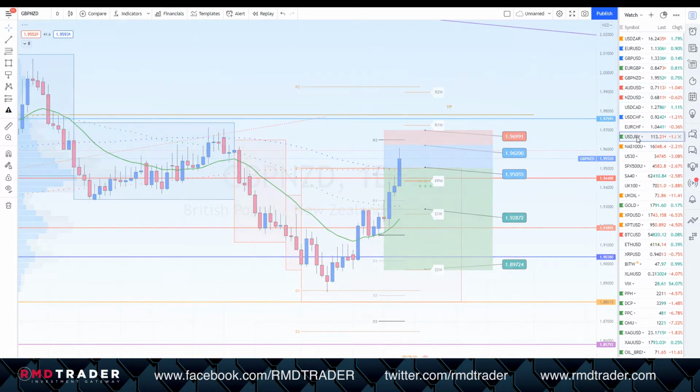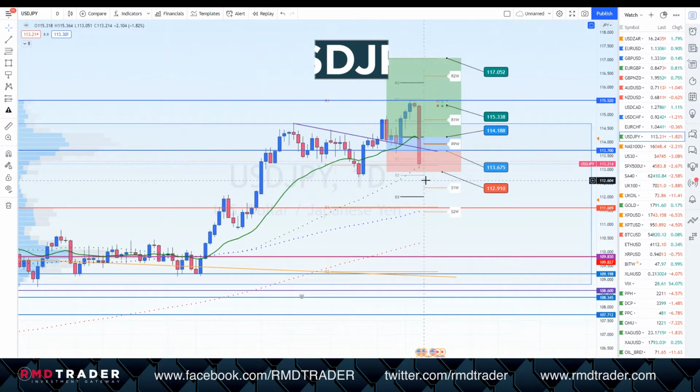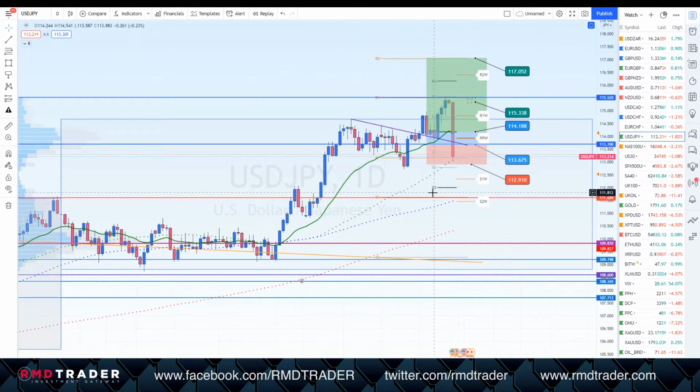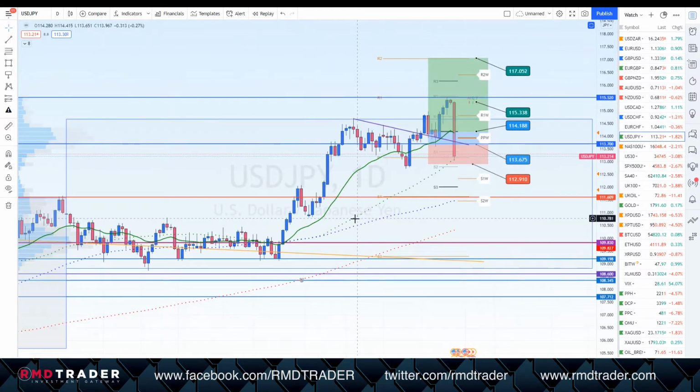Secondly, we had a USDJPY long trade setup that we have put out. Unfortunately, it does appear that based on that exceptionally large bearish candle that we saw on Friday, there is a good chance that we will be stopped out on Monday. I am still bullish on this pair despite this big engulfing and reversal candle.